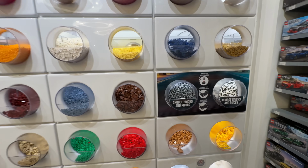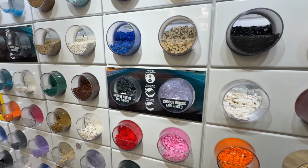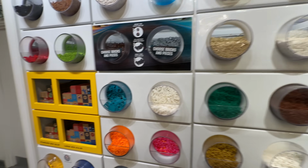Doesn't seem like we've got anything new on the pick a brick wall. It's still very much themed around cars, lots of car stuff on there. I don't think we've got any new pieces on there.